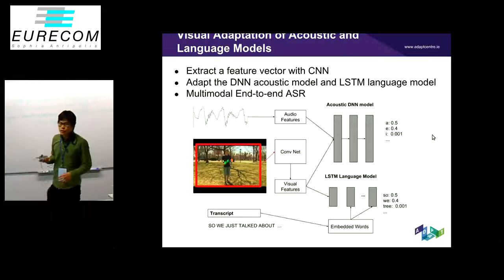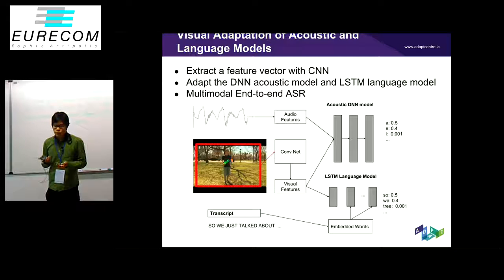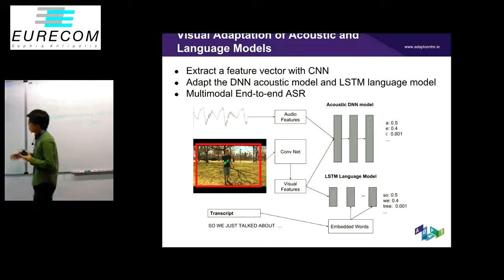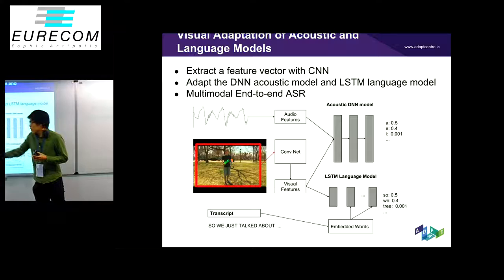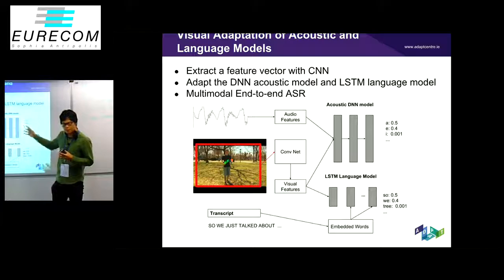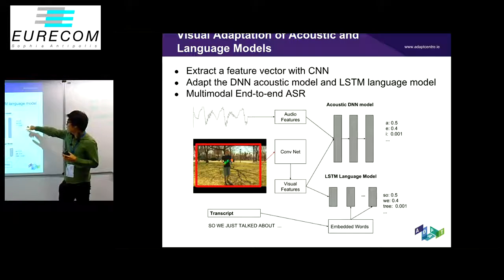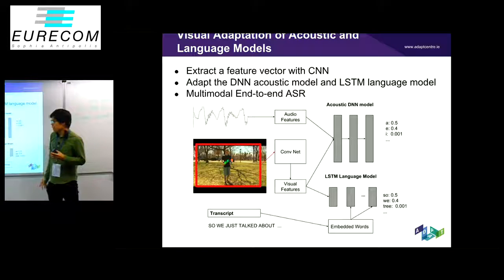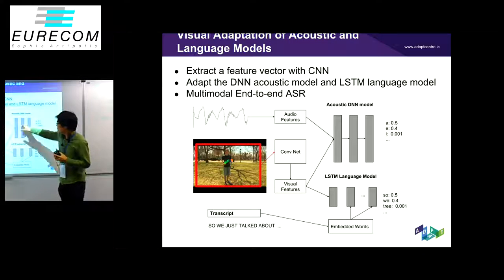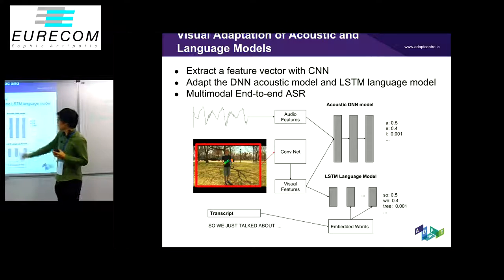This is our baseline system, showing how to fuse visual or contextual information into automatic speech recognition. We have a video frame, from which we extract a fixed-length vector with a convolutional neural network. In speech recognition, there are two components. One is an acoustic model, which predicts the probability of a sound given an audio frame. To adapt the acoustic model with image information, we just concatenate the audio features and visual features. These are just vectors, and we provide them to the acoustic model.